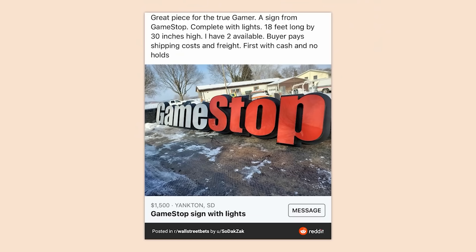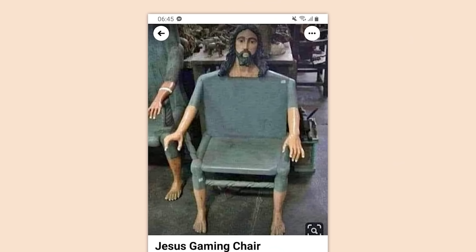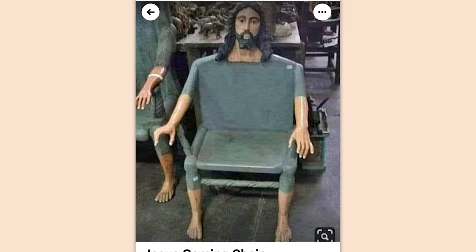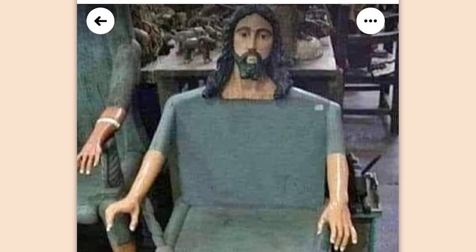A sign from GameStop, complete with lights, 18 feet long by 30 inches high. I've got 2 available. First with cash and no holds. How the hell did you get 2 of those? Jesus gaming chair. I'm considering it. Oh wait, for that price point? Absolutely not. Jesus would be so upset with you for that.